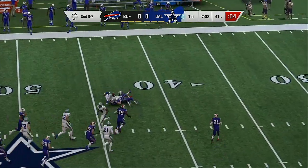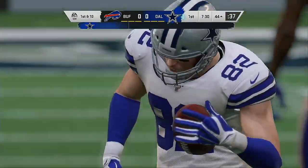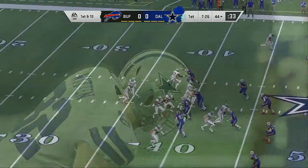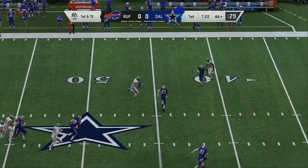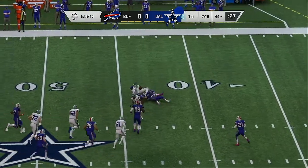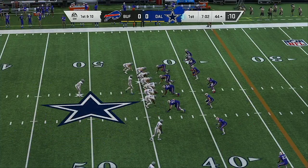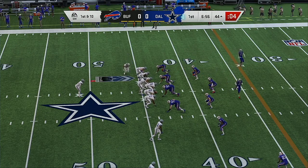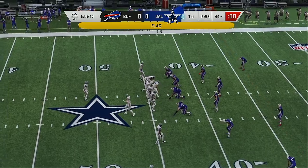Prescott finding Witten, and he'll work it across midfield inside the 45. And he's got a first down as the tackle is made at the Bills' 44-yard line. Boy, you got to think that having the 37-year-old veteran Jason Witten back at tight end is going to be great for Dak Prescott for plays just like that. And you think to last year when Witten wasn't there, it was kind of a rotating carousel. They had Blake Jarwin, Jeff Swaim, Rico Gathers, Dalton Schultz. But Witten is back out there and doing his thing again.